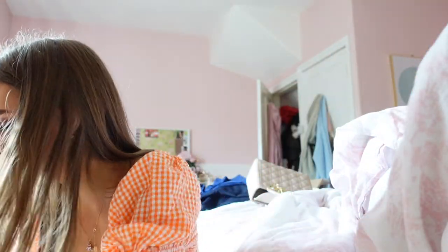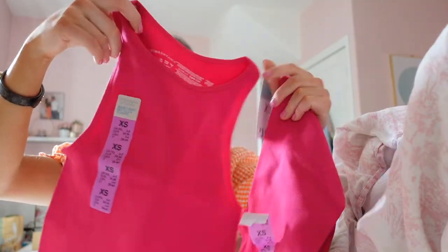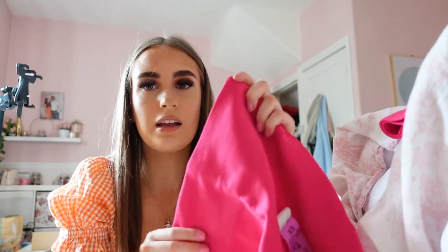And then finally, I absolutely love the Primark gym sets at the moment. Here, this little top is an extra small, and then I have the cycling shorts, and these remind me of the Bone Tee sets for a fraction of the price, which is really good.